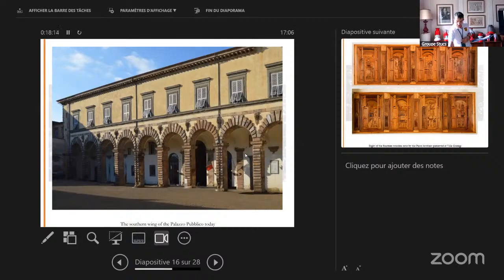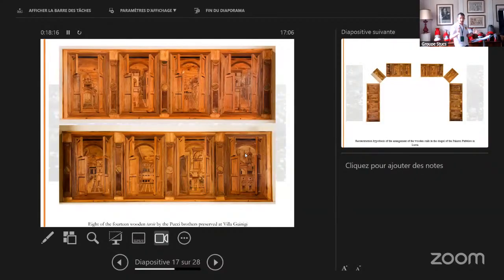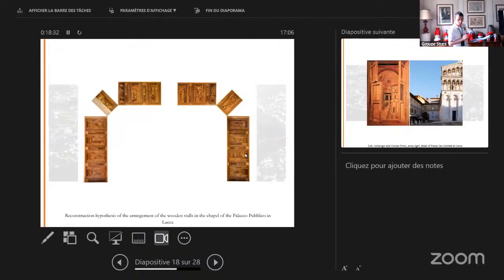Now we can see 8 of the 14 tarsias as shown in the museum complex of Villa Guinigi in Lucca. And this one is a hypothetical reconstruction of the layout of the Tarsias in the chapel of the Palazzo Pubblico.